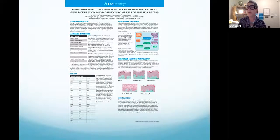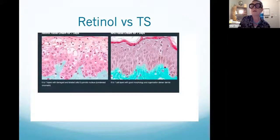Now, as a pathologist, I like to look in the microscope. Well, I look in the microscope, but I like to compare things. So the study that was done by Dr. Shabro from LifeVantage compared our NRF2 facial cream with a retinol skin regimen, a vitamin A. And look at this. So this is ours, and this is the competitor. So this is normal. This is after 7 days of application. Look, every cell is identical, and there is not too much of the keratin.